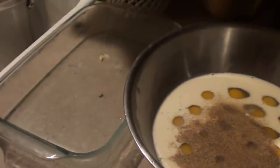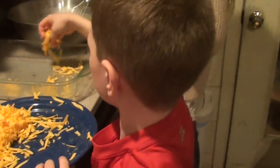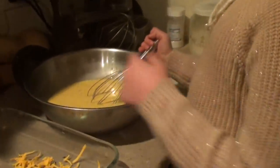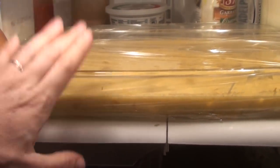We need the whisk. I think it's in the dishwasher. Samuel grated a bunch of cheese, so just sprinkle that all over. Cheese! Yep. Oh, this is going to be so good. Elsie's getting the mixing done. Excellent. I'm done. We just covered it with plastic wrap and put it in the refrigerator.